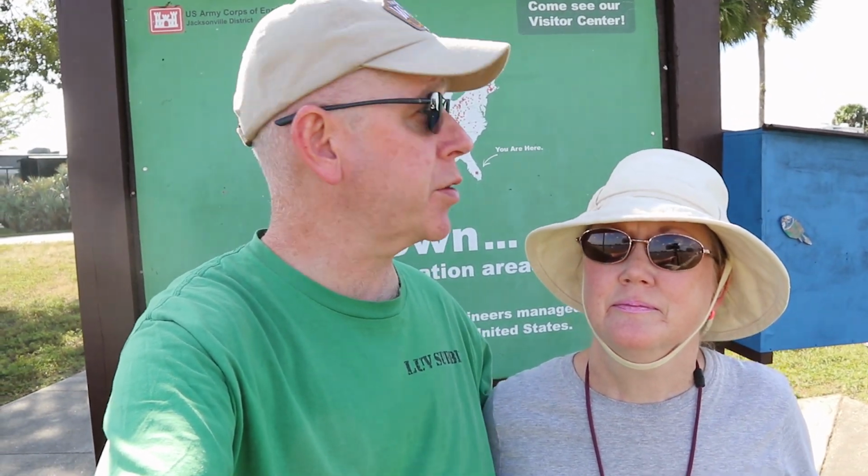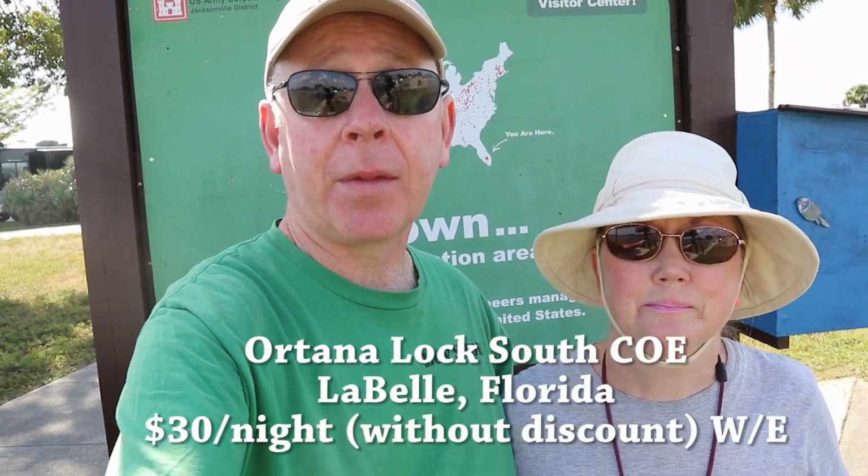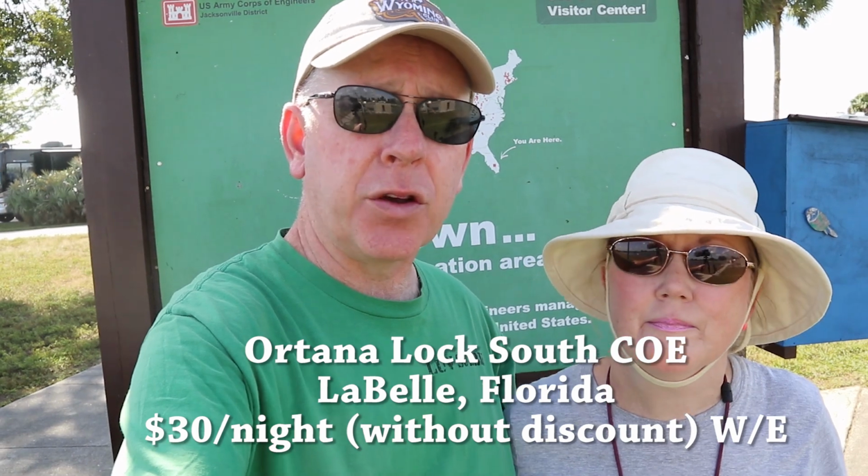So first on our hierarchy of campgrounds is and always will be the campgrounds of the United States Army Corps of Engineers. They are so well taken care of, and they're always someplace interesting to look at. One of the cool things, of course, is because the Corps of Engineers are responsible for the safe navigation of our nation's waterways, you're always going to be on the water. And here we are at Cortona Lock and Dam in Florida. It's one of the few Corps of Engineers areas in Florida.